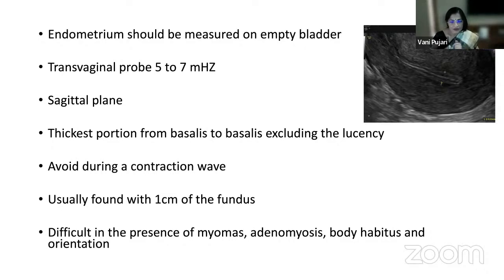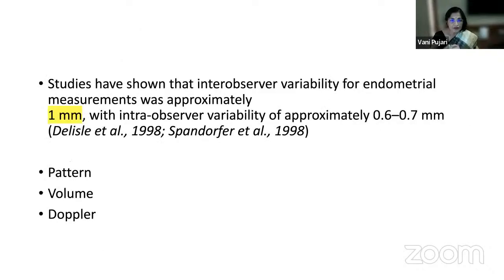Of course, it is going to be difficult if there are myomas, adenomyomas, or if the body habitus and orientation are changed. Of course, we have to have a good machine, be patient, get some position, and then try to measure anyway. Several studies have shown that there is an inter-observer variability of endometrial measurements of up to 1 millimeter. So where does that 7 or 8 or 6 stand?